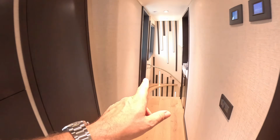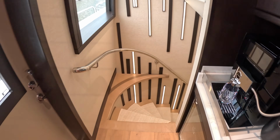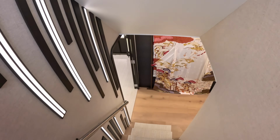There it is. Okay, that's the door we tried to come in, and in fact this is quite a convenient route because we want to head down to the lower deck. Now the owner's wife is Japanese, and so you're starting to pick up a lot of Japanese themes with regard to the design of the yacht. Let's just stop for a minute.